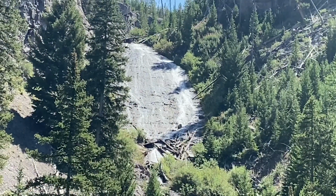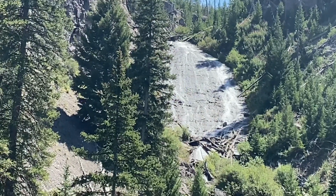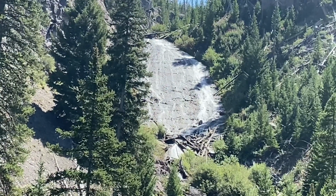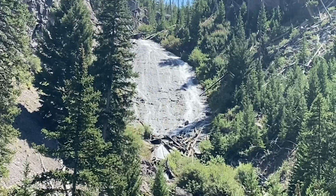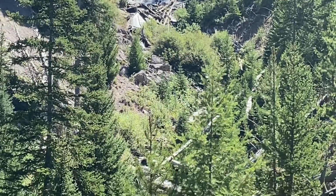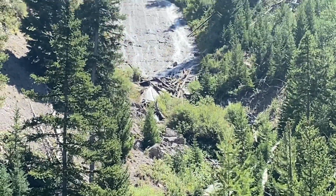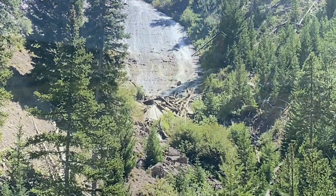A short hike to Wraith Falls, it's called. It's a 100-foot cascade. It's not technically a waterfall, as you can tell. The water is running down the face of the rock, coming down below into its rapids. I would imagine in the springtime it's pretty impressive. Right now, it looks a little bit like a trickle.